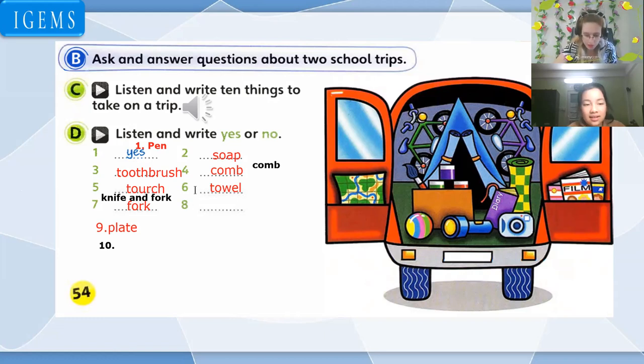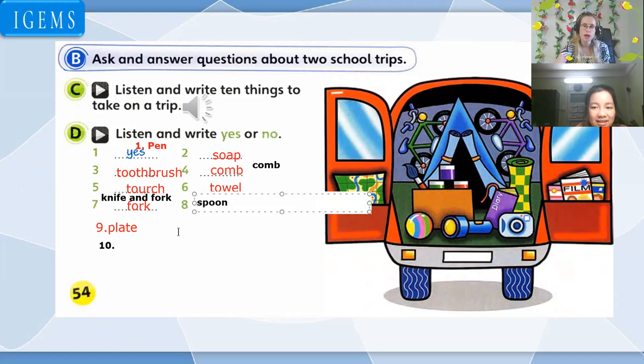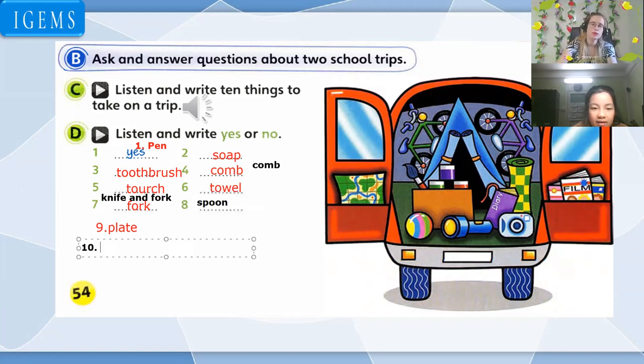Why didn't you write your spoon? Why am I writing in spoon? Phone. Okay, good job. So, 1, 2, 3, 4, 5. 5 out of 10. Oh, wow. We need to practice more.